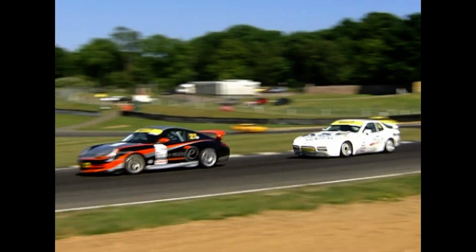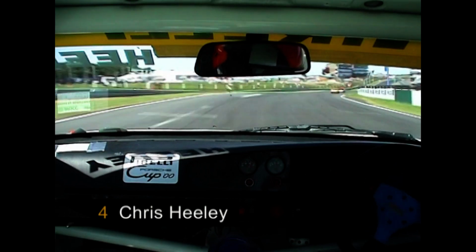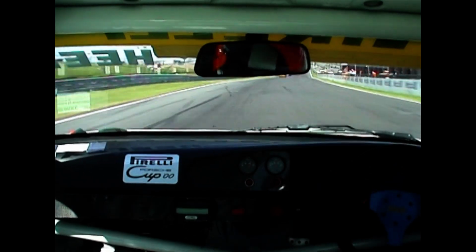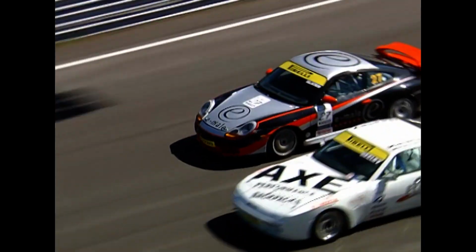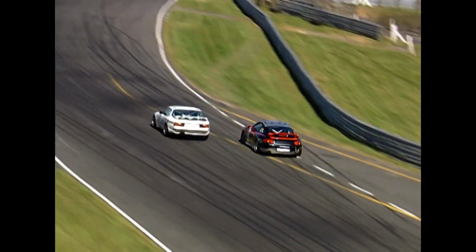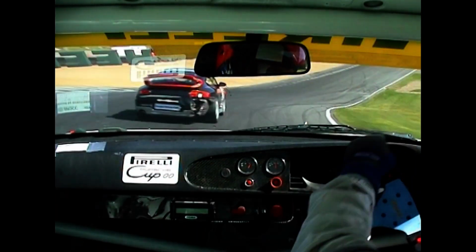And Adrian Slater is now under pressure from Chris Healy. That's for third place. The white car takes a tighter line. Slater moves to cover. Healy's sold a dummy. Chris Healy's on the outside, and the 944 Turbo winds up. Around the outside he goes and takes the racing line. Slater gets back down the inside though.